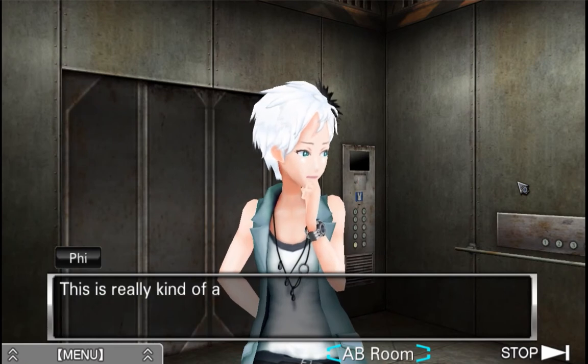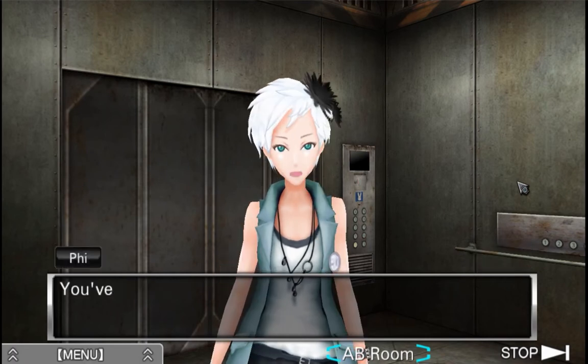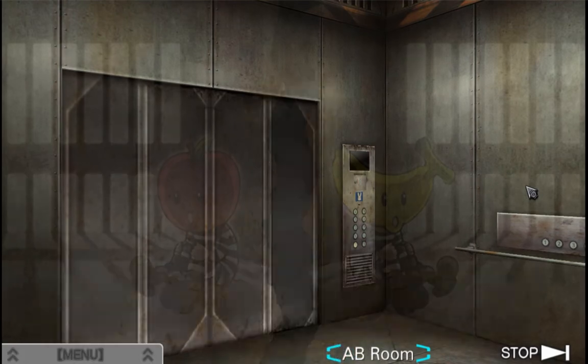This is really kind of an interesting game. It seems like it's based on the prisoner's dilemma. What's that? You've never heard of it? Oh, yes, I have, but Sigma probably didn't. It's a thought experiment that uses game theory to examine why people do or don't cooperate. You should check a Wikipedia article for that. It's a huge page. It's crazy how simple the game is, but how much there is.